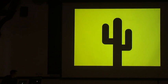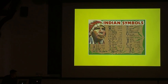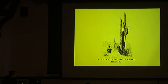And this symbol obviously can mean a lot to different people depending on where you are. But to the Native Americans, the symbol represented the idea of the desert and of landscape. And it also has its traditions in Western cinema, and in the identity of the West.